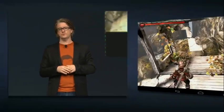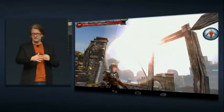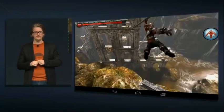With its quad-core CPU, gyroscope, and accelerometer, Nexus 7 is a serious gaming device. We'll start with the game Horn from Phosphor Games in Chicago. Horn is an epic adventure set in a richly detailed world with the kind of environment never before seen on a mobile device. You've got lens flares, environmental effects, and even individually rendered leaves on the trees.